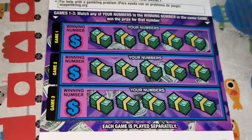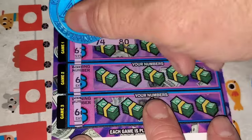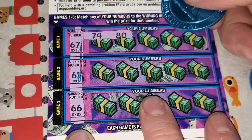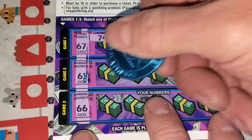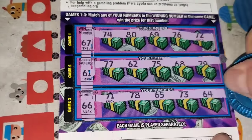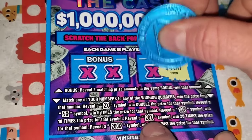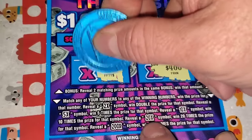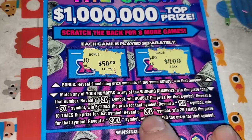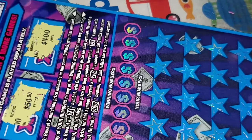Start with the back scratcher. You win on the back, you win on the front. That's how this game goes. Whoopsies. 67. 61. 66. Nope. Two matching amounts. Nope. Let's scan it. Come on, woohoo.